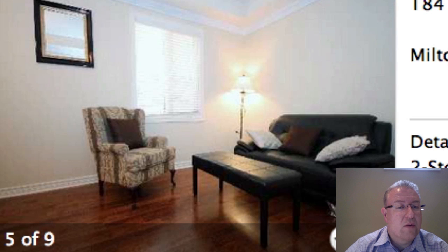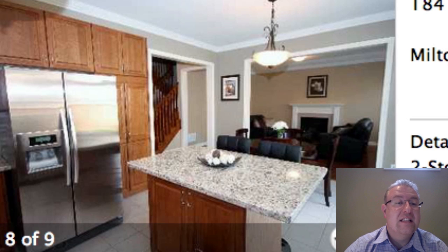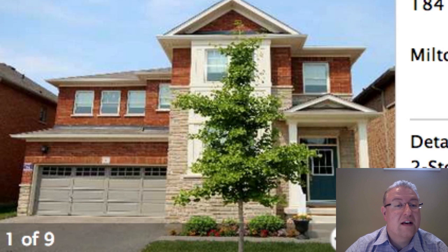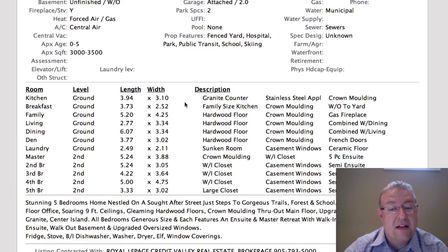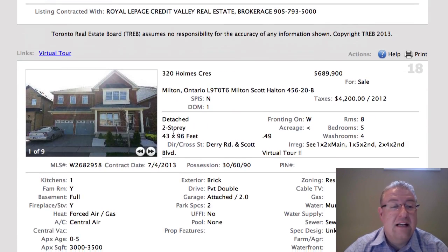And so you've got some hardwood floors here, some crown moldings. The kitchen looks okay. It's 5 bedrooms upstairs. Every bedroom actually opens up to its own washroom, which is kind of cool. And $689 is probably the right price for a decent 3,000 square foot home right now. You've got the 9-foot ceilings, all the rest of it.